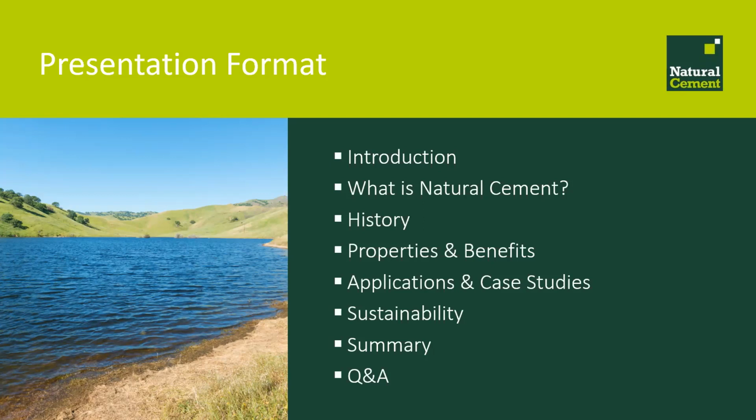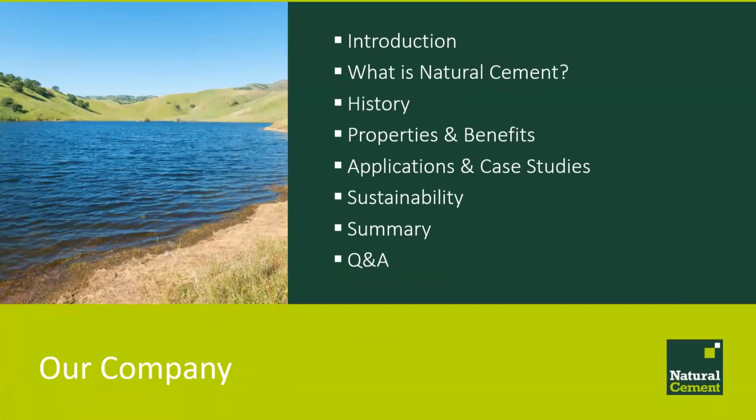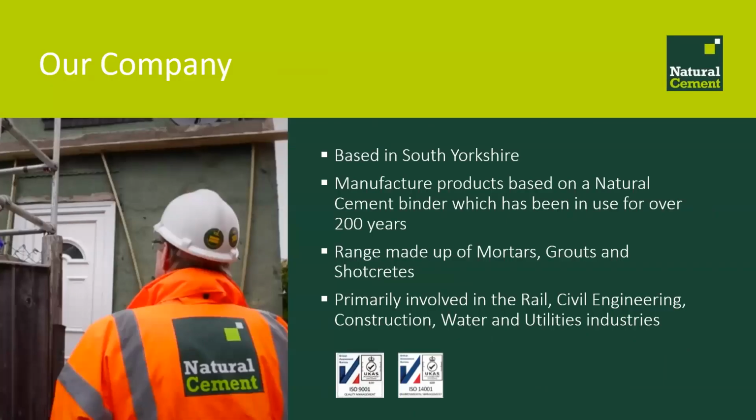Then I'll run through some of the properties and benefits of the products. I'll explain how they work and why they do what they do. Then I'll run through some applications and case studies, so you can actually see the materials being used in a variety of different scenarios. Hopefully there might be some part in that section which may be relevant to things that you get involved with. And I've got a section on sustainability, which is the hot topic at the moment. It's something that's only getting bigger and bigger for our industry. A bit of a summary, and then time for questions and answers at the end. So probably about 40 to 45 minutes in total, plus time for some questions. I'll try and keep it interesting as best I can and try not to keep you too long.